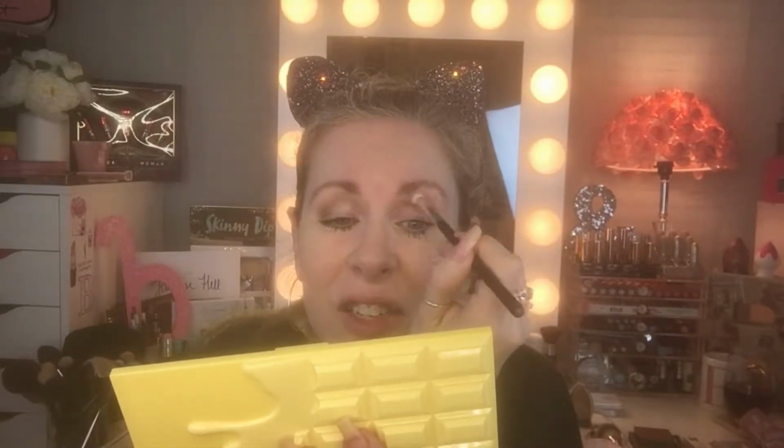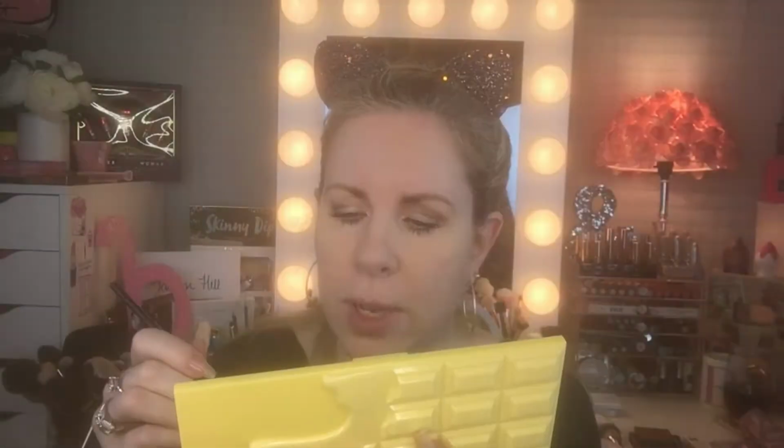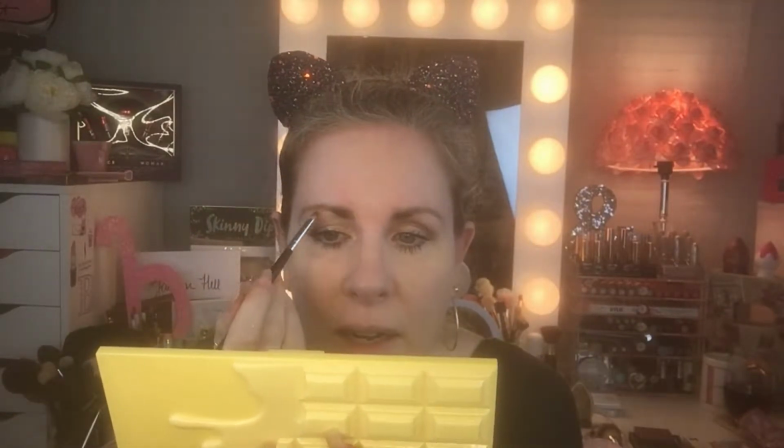All right, so now we've got just a little bit of shadow in our crease and just a little shadow there. So we are just going to go into, let's just do the shimmer one. It's probably not supposed to be a highlight, but I like to use highlights for eyeshadow a lot. And I just put that on the inner third of my eye to kind of wake up my eye a little bit. So I always put either a metallic or a glossy shade right here on this part of my eye. It just makes your eyes look so bright. And let's see, I think we will take a little bit of this matte white to just highlight underneath our brow.